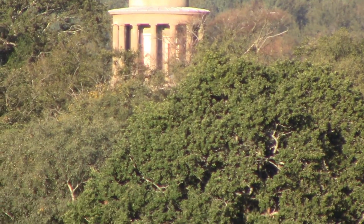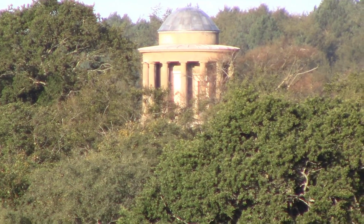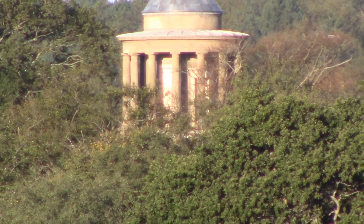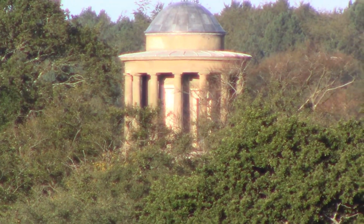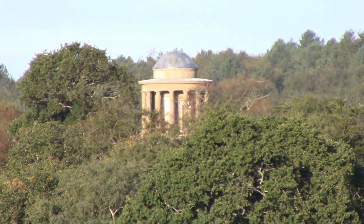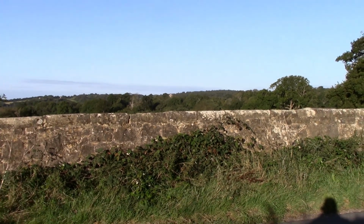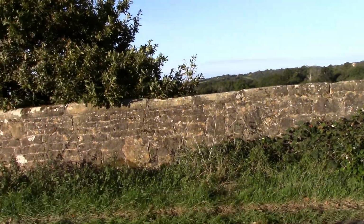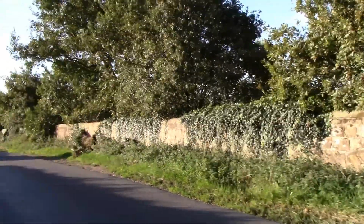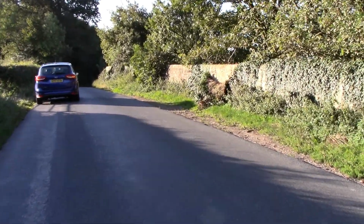He built this grand temple in the middle of his park. Nobody knows why, but it is said that he probably used it to engage in his favourite pastimes of drinking, gambling and debauchery with loose women. So there you go.